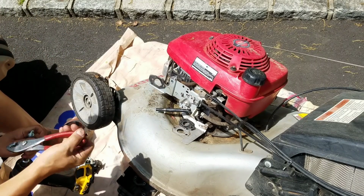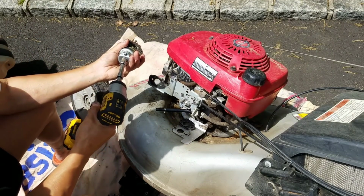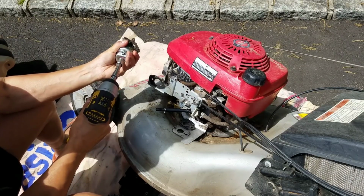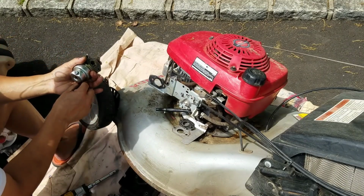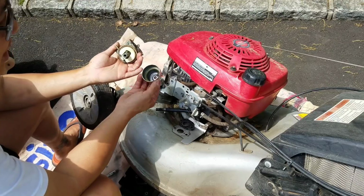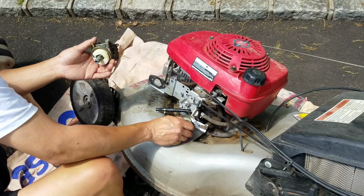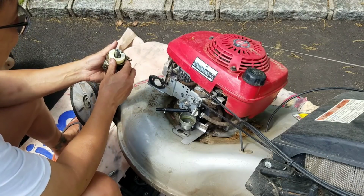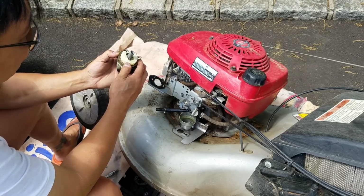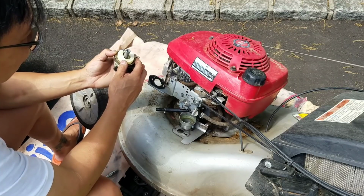Let's take off the bowl. Let's see. Good nut. Good gasket. Dry. See that? There's no fuel going to the carburetor at all. So when he said it was leaking, I don't really know what that means. And if you move the float, the needle doesn't move with it. Okay? So the needle is seized in there, stuck.